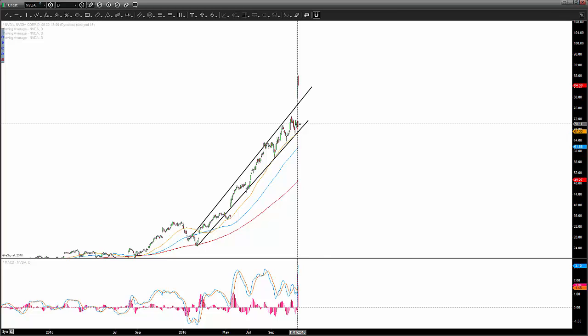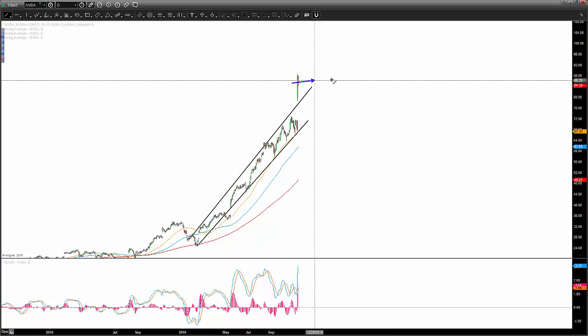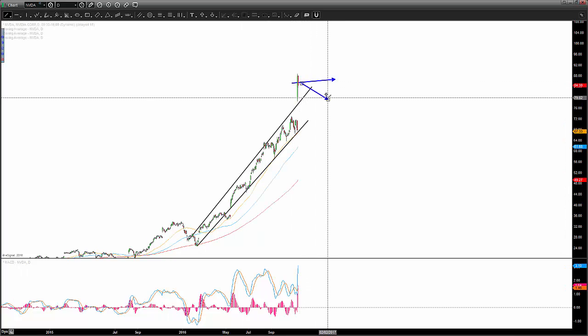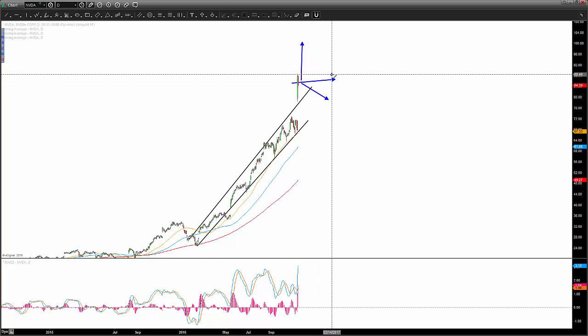So I don't think that the trade here is to chase the stock higher, that's for sure. I don't think you want to buy it here, but I do think taking some profits, maybe a shy short in the stock itself, or like I said, I think the best thing to do here from my perspective is to sell some out of the money call spreads, and wait for the stock to maybe just trot sideways a little bit. Maybe it's going to correct a little bit lower, I don't know, but I think it's very difficult for the stock to continue to ascend at this rate.